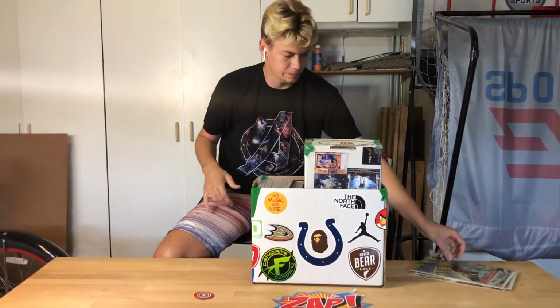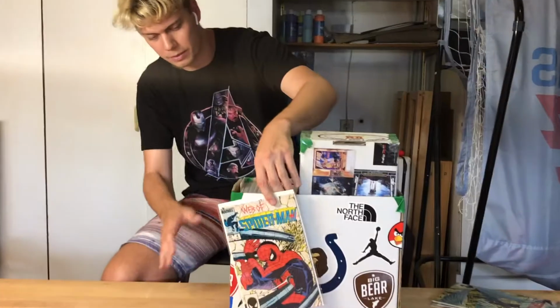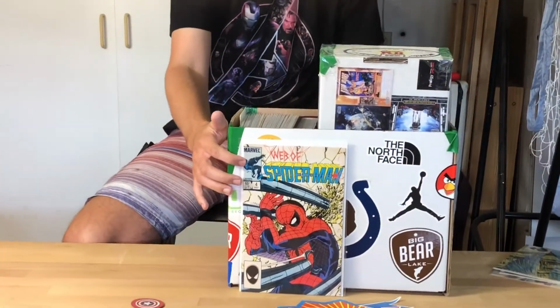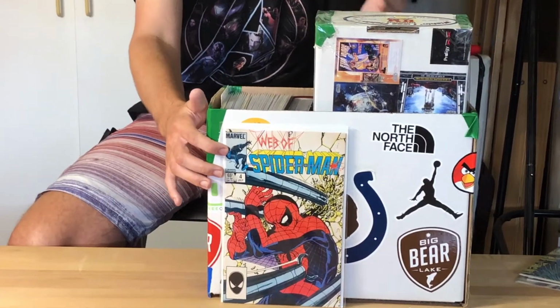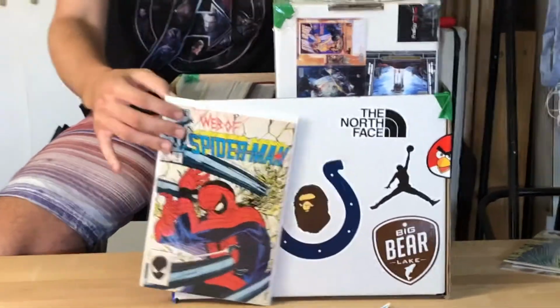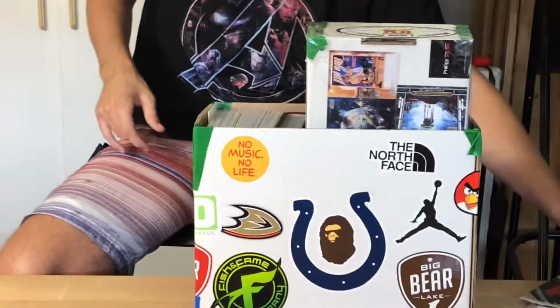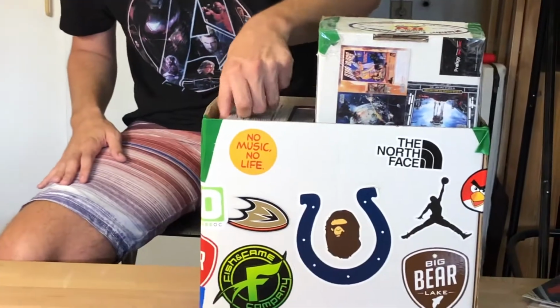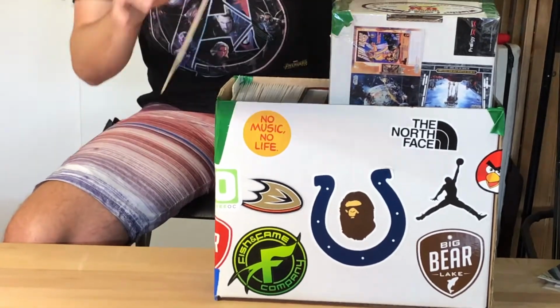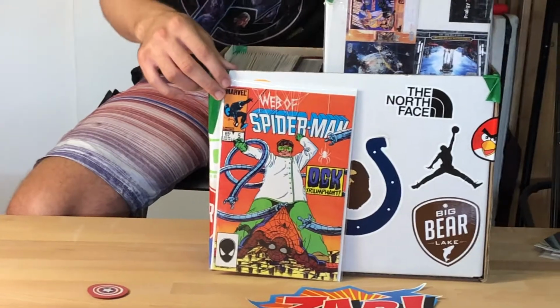And like I said, I chose Web of Spider-Man because Spider-Man is my favorite, and it's a really short run, so I think it'll fit into my short box here. That was number 4, came out on July 4th. That's coming up here. Number 5, Dr. Octopus on the cover. So that's cool.